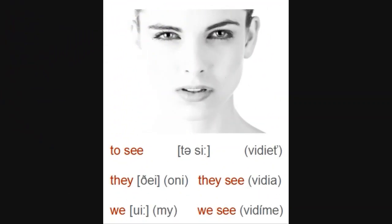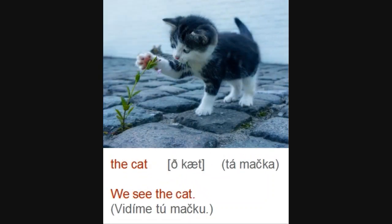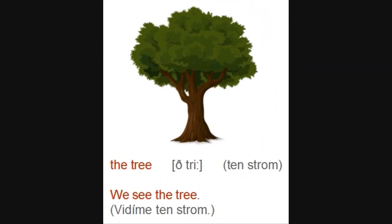To see. They see. We see. The house. We see the house. The cat. We see the cat. The tree. We see the tree.